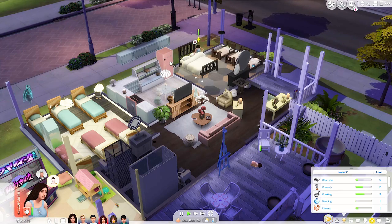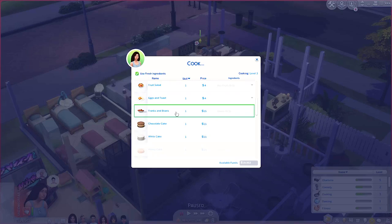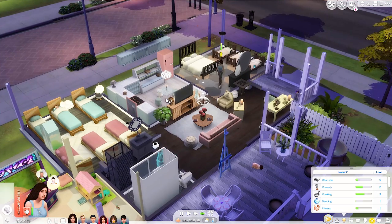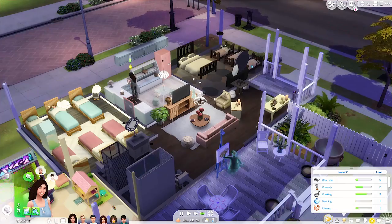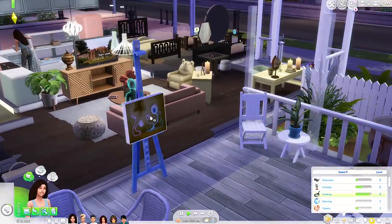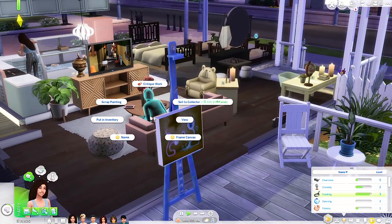All right, Cassia, we need food. So could you cook, let's just do a party size of fruit salad. Let's make some spooky cookies since it's fall. Lily just came and painted a picture. I wonder how much it's worth. Can we even sell it?